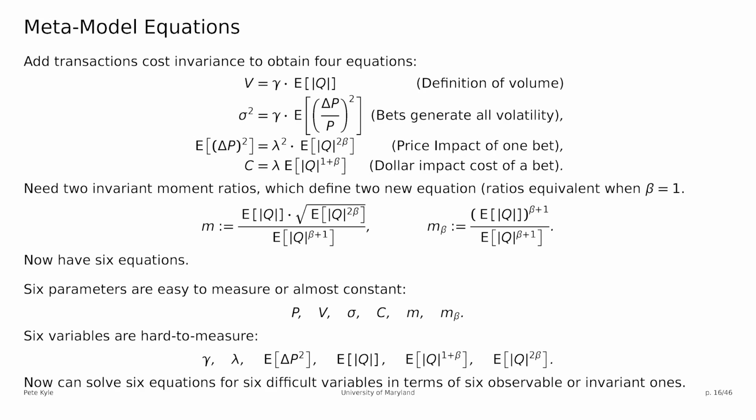So if you look at the first 4 equations here, we've tried to write down 4 simplistic equations that we think a reasonable model might have, not just my 85 paper, but lots of other models. One is the definition of volume. Well, volume is gamma, number of bets per day, times the expected size of a bet. That's the first equation, just the definition of volume in some sense.